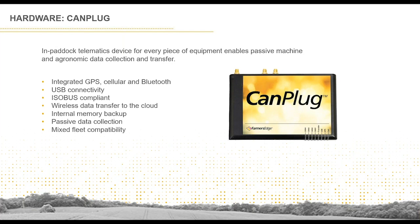It is fully ISOBUS compliant, so any piece of equipment that is ISOBUS capable, we're going to be pulling data off of it. Wireless data transfer, but really importantly, it has internal memory storage. One customer last year, they were harvesting and their contractor overfilled their hopper bin, grain spilled out and broke off the cell antenna of the CANPLUG. We weren't going to be able to get out there until the next day, but what happened was we got out there, changed the cell antenna out, and then that CANPLUG sent all that data.